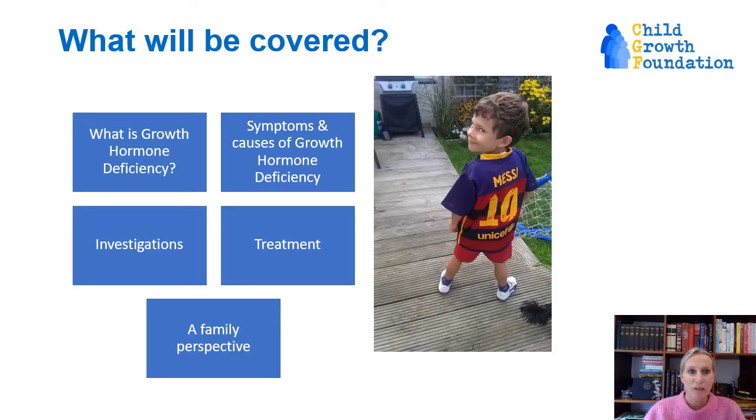So today we'll be covering what growth hormone deficiency is, what possible symptoms and causes there are of growth hormone deficiency, what type of investigations might be done to discover if someone has a deficiency in growth hormone, and then the treatment and support that's available. And then finally, we'll be hearing from a family about their journey to diagnosis and what life is like day to day for them.